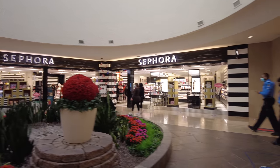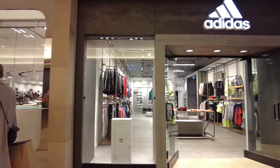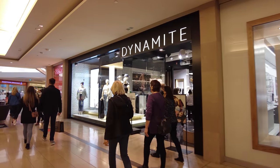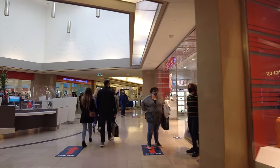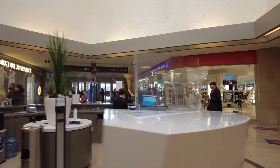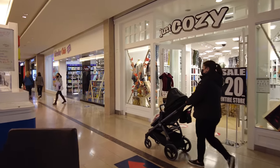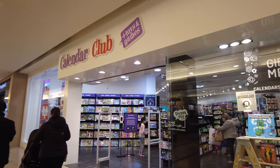Large Sephora, and what appears to be a vacant spot. Still a Stitch It in the mall. I remember buying a suit once, and the store sent me there to have a few alterations made. Calendar Club. They'll be doing most of their sales in the next few months.